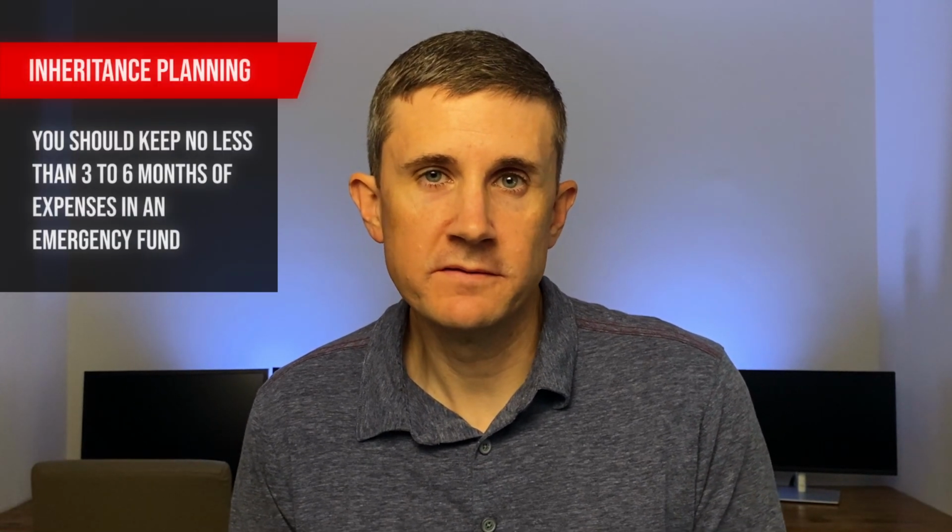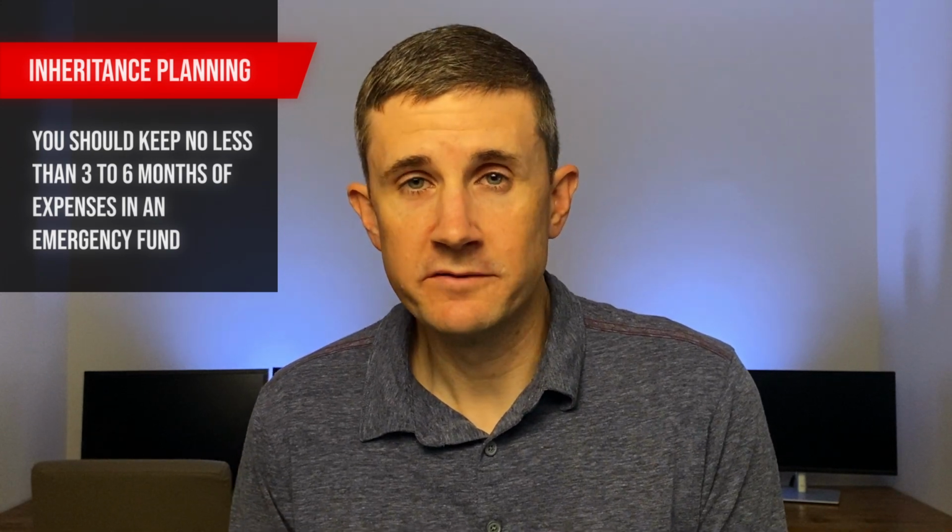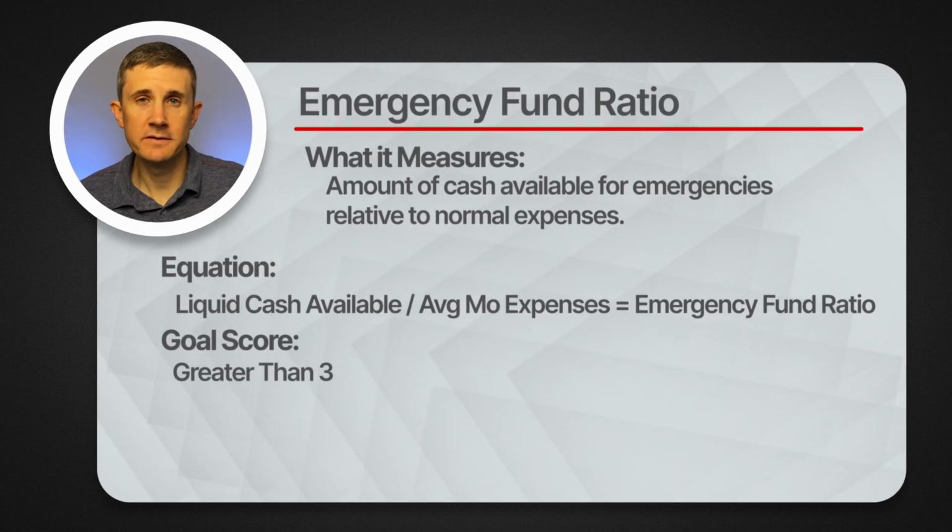I and many others recommend keeping at least 3 to 6 months of expenses in this emergency fund so you can ride out a period of reduced income or heavier than expected expenses. Naturally, to calculate the sufficiency of your emergency fund, you'll need to know how much you normally spend each month, because this will determine how quickly you burn through your reserve cash.